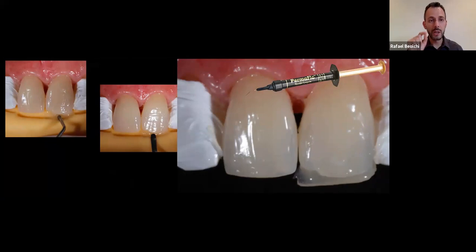It is not, because this one is high filled. You should always look for a flowable that has a lot of fillers. And that's the case of PermaFlow. And I highly recommend using that on your palatal layer because it is gonna be very thin, very homogeneous, and it sticks very well onto the tooth. There's no gaps, no bubbles, no nothing. So a flowable, but it must be a high filled one. You apply it there. After we did that, we're gonna light cure, obviously.